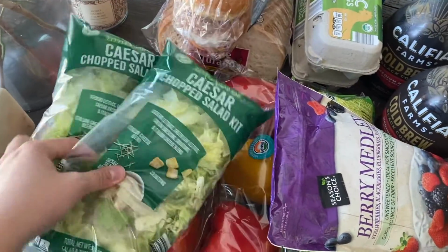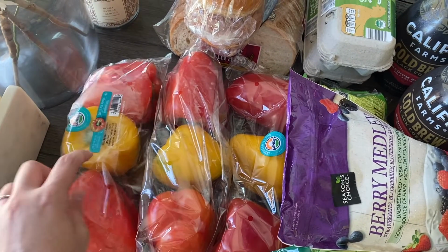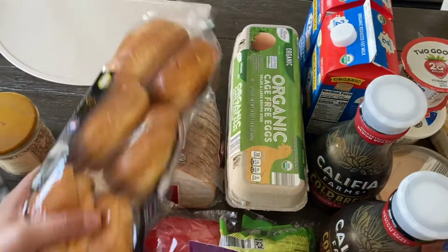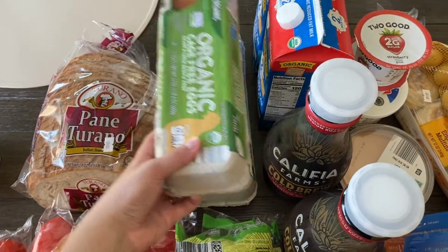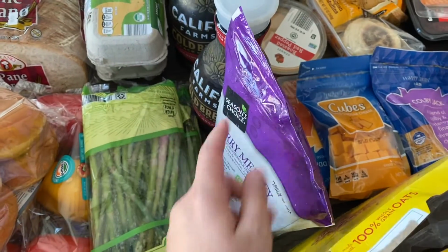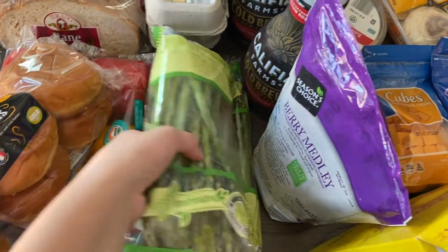We got two of the Caesar salads, stuff to make bell peppers. I am planning on doing the bell peppers for lunches and things like that too, so that's why we got so many. Got bread, buns for burgers. This is one of our favorite types of bread. Got two things of eggs. We got some more frozen fruit since Joey really liked the smoothies I made him last time. I'm going to make him more of a smoothie and not just freeze it for popsicles. So that will be good.